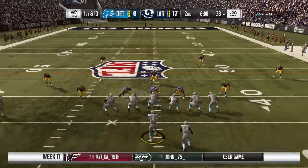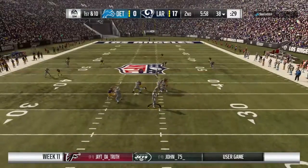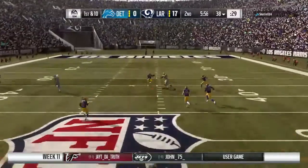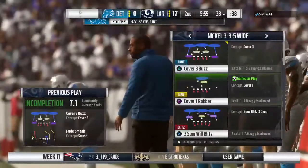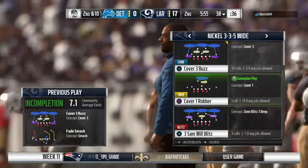Hurry up, here we go. On 1st down, Yoder. He couldn't quite hold it. Got hit. Ball pops out, incomplete.